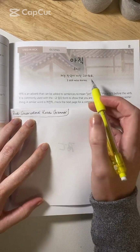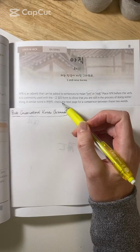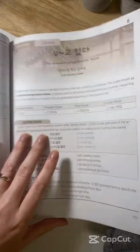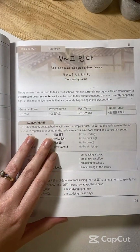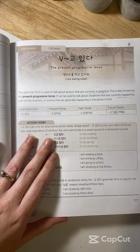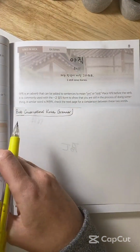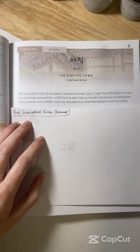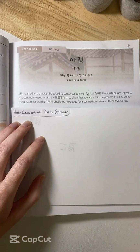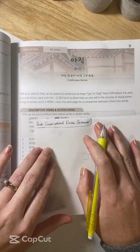And the other thing about 아직 is that it's frequently seen in sentences using 고 있다. In the previous live stream, we were looking at how to use 고 있다 to talk about the present progressive tense, which means actions that are currently in progress. So if you're talking about sentences that are currently in progress, sometimes it's common to use 아직 when you want to say that you haven't yet done something or haven't yet finished something. So let's look at some examples of how you use 아직 in a sentence.